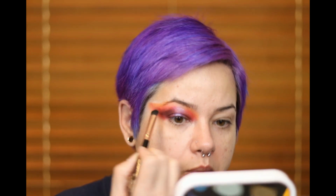Okay, that's lightened it up a bit. That doesn't look as dark. I literally am sitting on my foundation right now because it's so cold. So yeah, I'm just trying to warm it up a bit, because when I put it on my face, it's so cold.